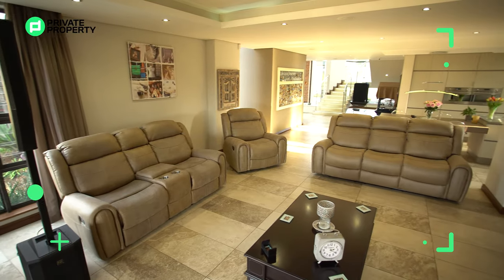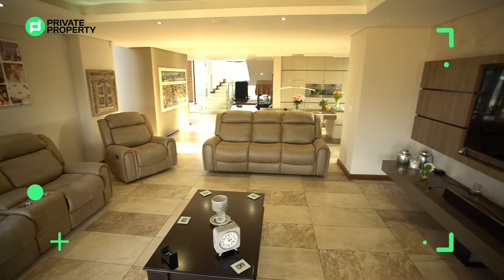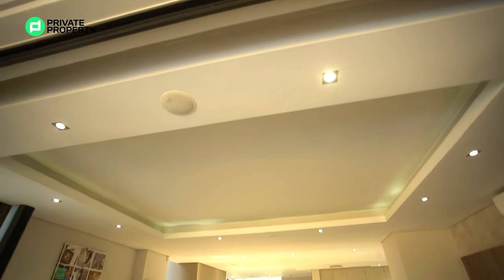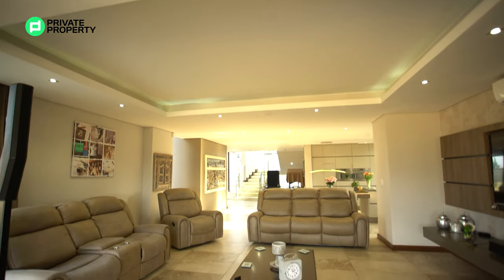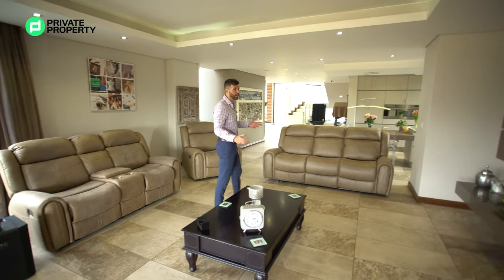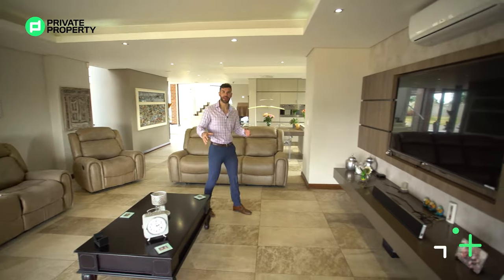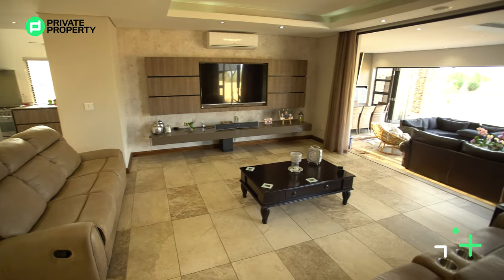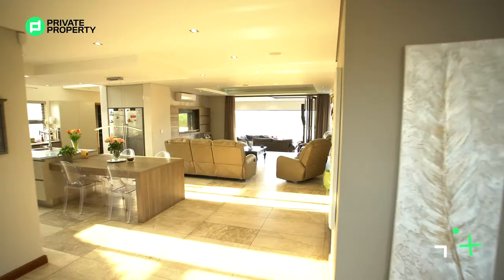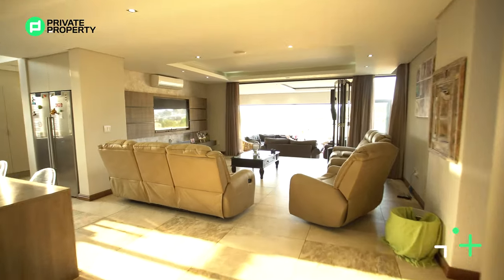So pulling in this way, here is your TV area, or should I say, your formal lounge suite area. So fully bulkhead ceiling above me. I love how they've recessed lighting inside the bulkhead, and then some down lighting right here in case you don't want the mood lighting and you're having a serious conversation. Again, you've got the zone speaker system, and then a full-on built-in wall unit housing the TV, as well as the shelving right over there.